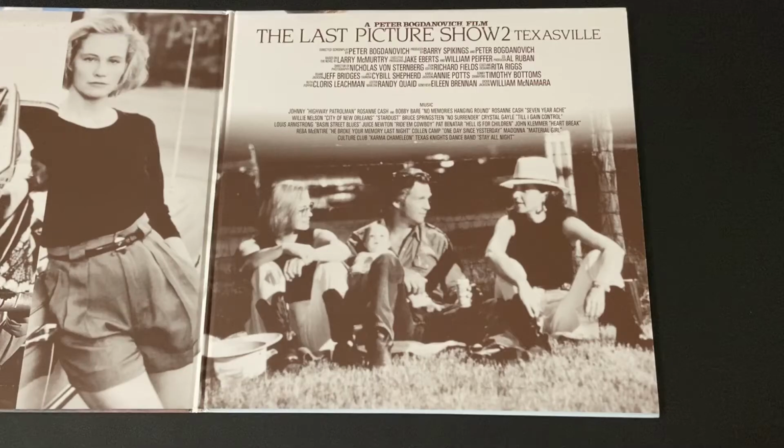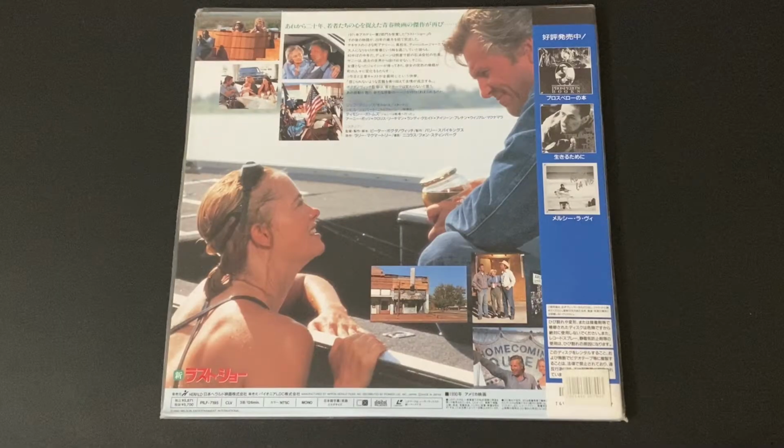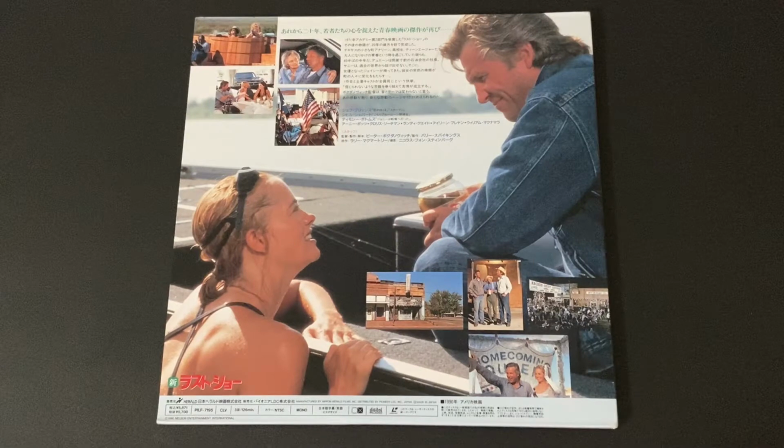But this has really nice art. It's still in the original shrink with the Obi strip. It has PCM mono, so this I think should match up pretty well. It's probably going to be the same master as the standard release US Laserdisc that's relatively common. I just have the director's cut version.